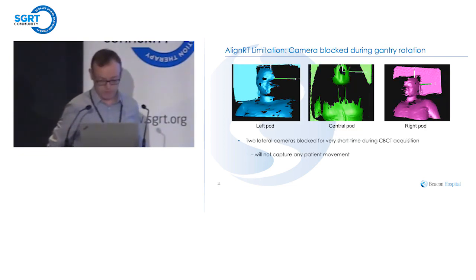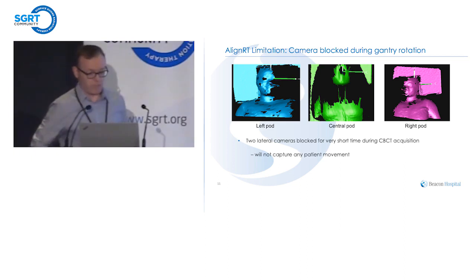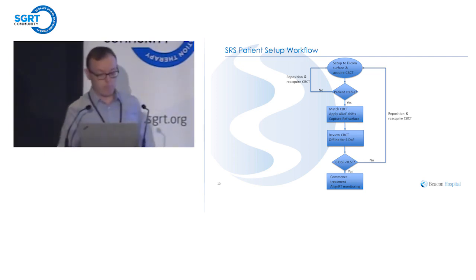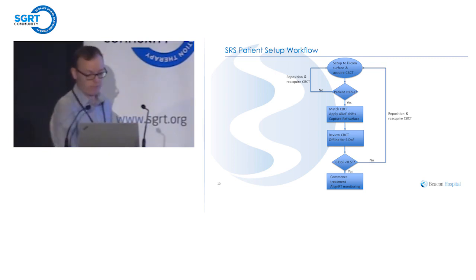Just one point about the cone beam CT, because the OBI arms are at 90 degrees to the gantry, as it rotates around the patient, there is, for a second or two, a time where the two lateral cameras get blocked, and so you have no signal coming back to the Align RT cameras. And we did a bit of head scratching when we started off about, well, what if the patient moves during this time, and how do we cope with this? So what we do is we just make a note of the real-time deltas at the start and the finish of the cone beam CT. And if the patient has moved more than 0.5 millimeter during the acquisition, we'll just reset them up and go back to the start. But we found, and I'll show you some data in a couple of slides' time, that this actually happens very rarely. Most of our patients are really stable.